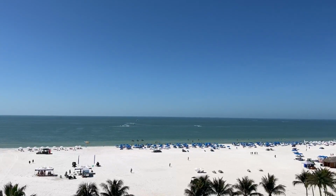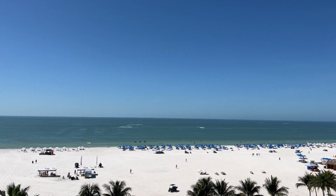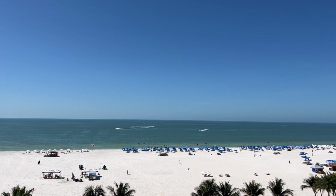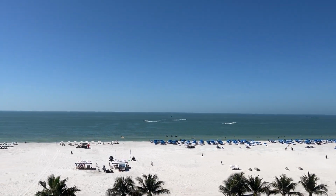This is the view from one of the higher end rooms. Just unbeatable. Waking up to this, like I said earlier, is just awesome.